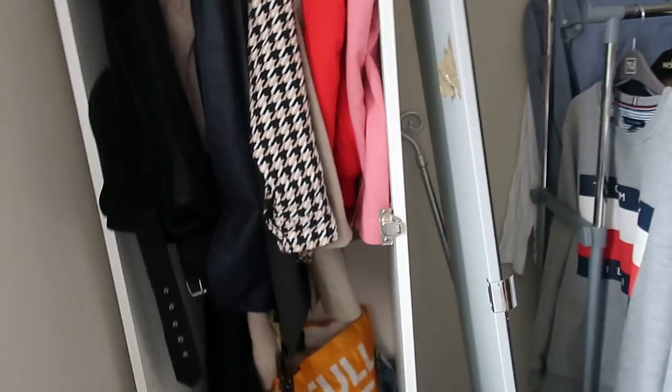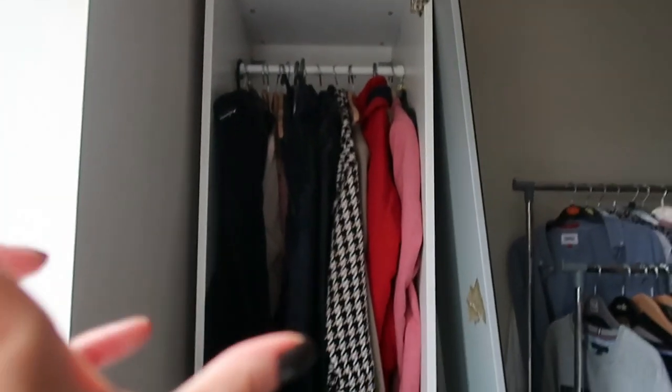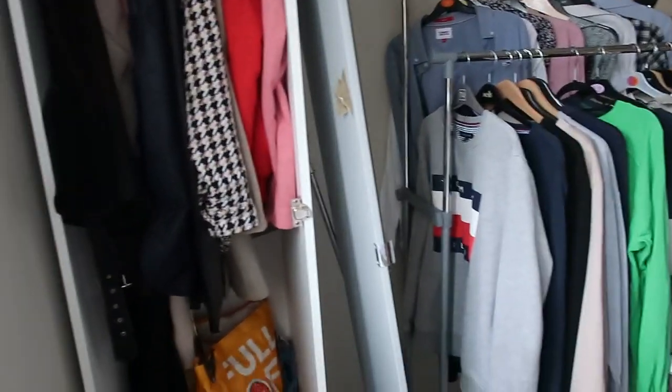This is the one that we've already got from our old house because we just brought it as a solid piece. We don't have the door on. And then we need to build another double and another single. But I think we're just going to try and build a single today because we've literally got like an hour and 15 minutes before we need to go get Casper.